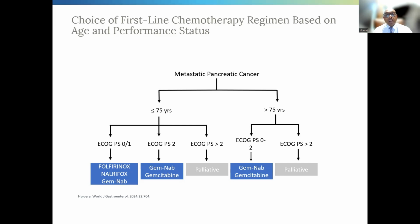Unfortunately, for those that have a performance status of greater than 2, in other words, they're spending more than 50% of the time in bed, the recommendation has been palliation alone, in other words, no chemotherapy. And for those that are over 75, the recommendation has not been FOLFIRINOX. The only reason they didn't recommend it was that less than 2% of patients in both studies were greater than 75. So the recommendation there has been the 2-drug regimen or gemcitabine.